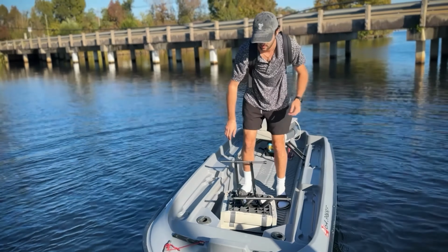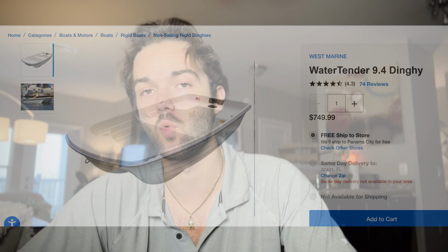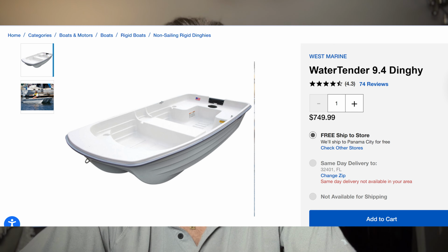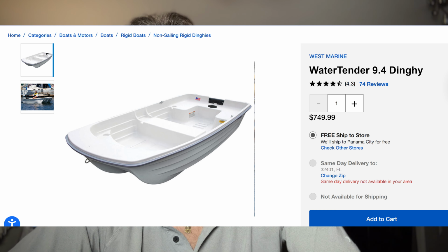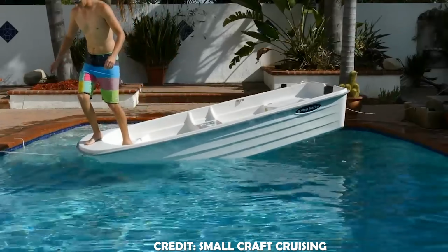Now, number two is moving into my second boat that I ended up selling and keeping the Pond Prowler, but I still really like it. And it has a completely different focus. That's going to be the West Marine Water Tender, coming in at $750. So listen, this is a great runaround boat. It's a great beach boat, and it's much faster than the Pond Prowler, pontoon style.